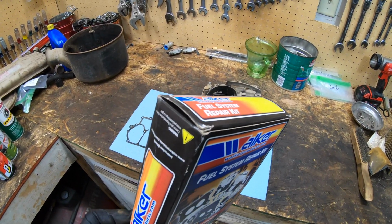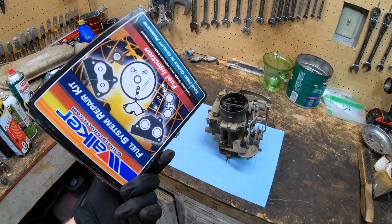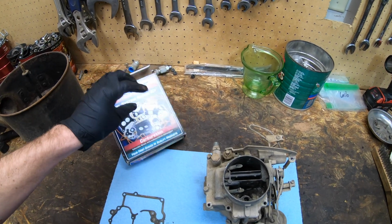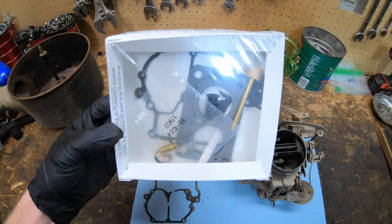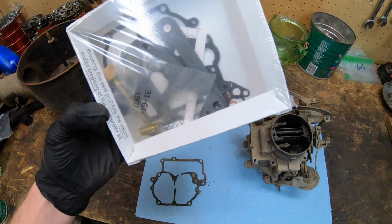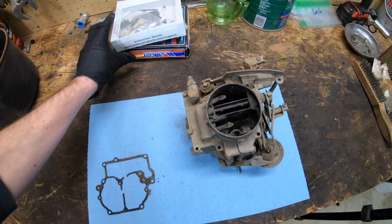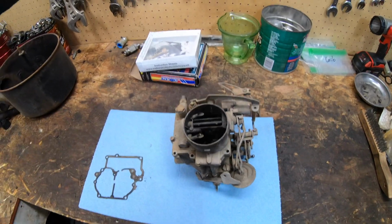All right, so we got the carburetor here, and I was able to pick up a new gasket set, which this box looks really old, and it's probably been sitting on the shelf forever, but they were able to get this in 2 days at my local parts store, so that's pretty cool. And there we go. It's a brand new rebuild kit for this carburetor. Made in USA, so hopefully it's a decent one. So, let's start cracking into this, taking everything apart, and clean it up.